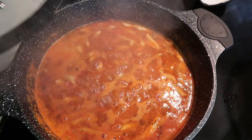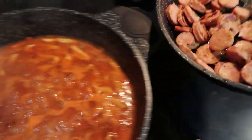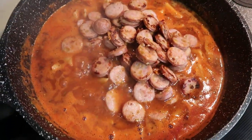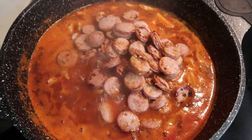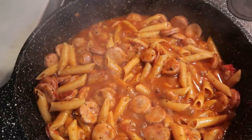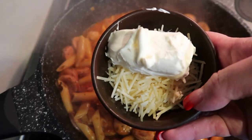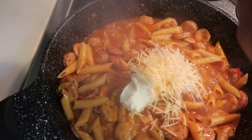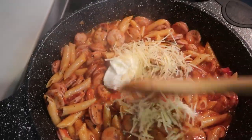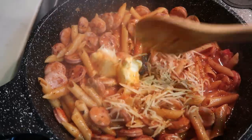My pasta's been cooking for about 7 minutes. I am going to go ahead and add in the sausage and garlic so that those flavors can meld together while the pasta continues to cook. Once your pasta is cooked all the way through, doesn't this look so good? We're going to add 2 ounces of the 1/3 less fat cream cheese and 1/4 cup of Parmesan cheese. And then we're going to mix that all together, and that's what's going to make this creamy.